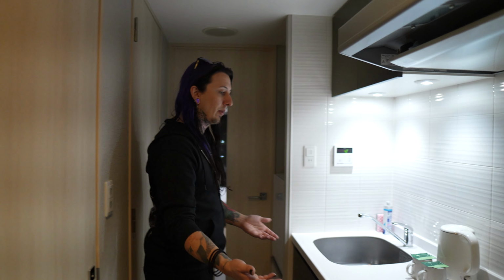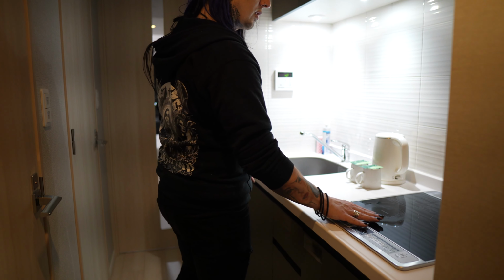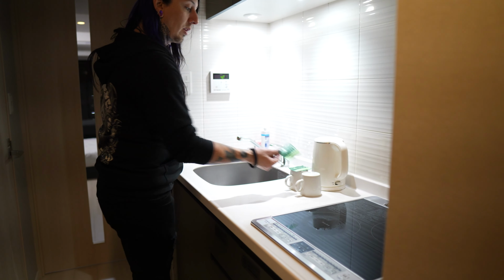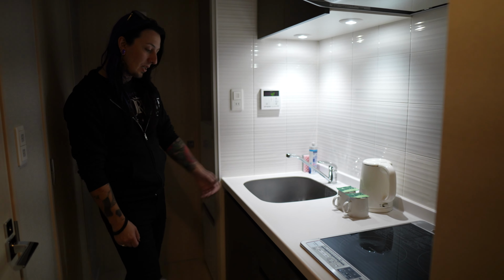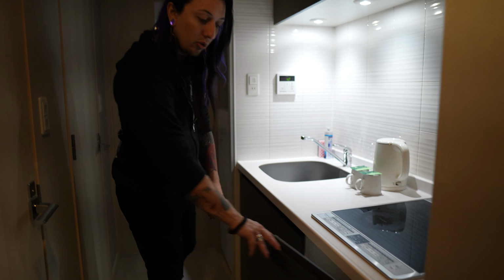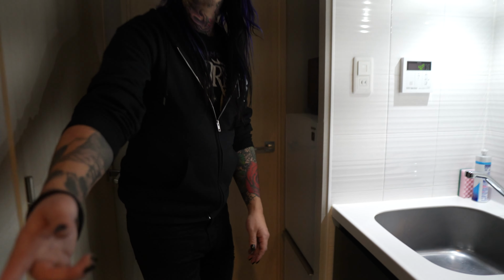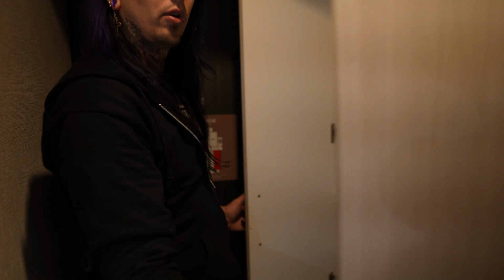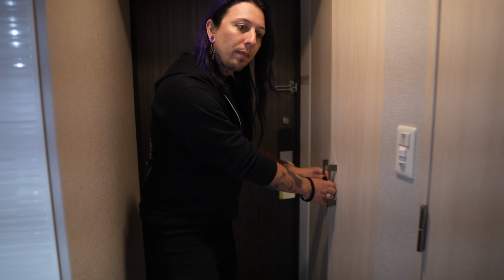So first you come in and you have your own little kitchen. Look, got a stove. They provide you with green tea bags. You got a little electric kettle, a big sink. They've got cooking utensils and supplies down here. Got a fridge, freezer, and a microwave. Pretty good little deal. Behind you here, when you first walk in, is a little cabinet for your guests when they come over. They could store their shoes or whatever. So you put your little slippers on.